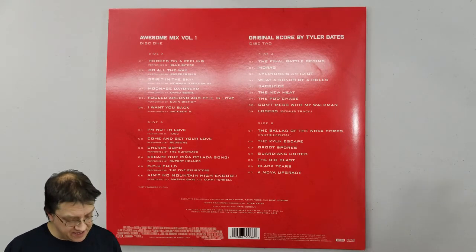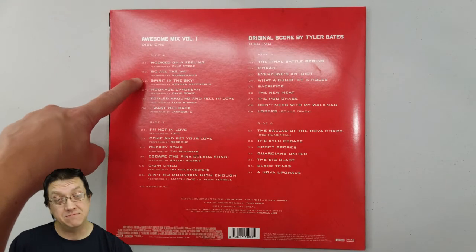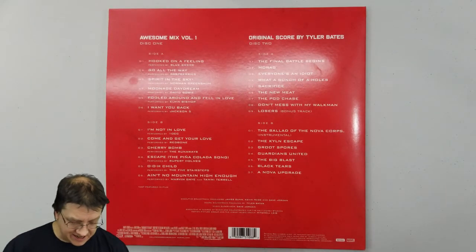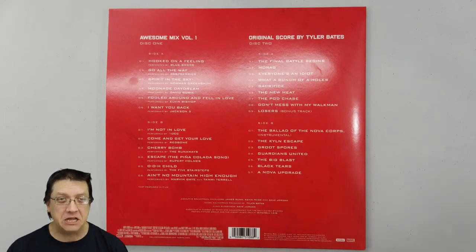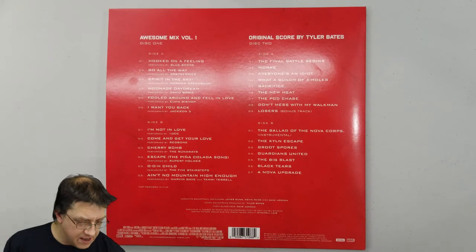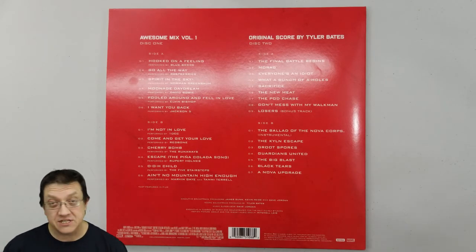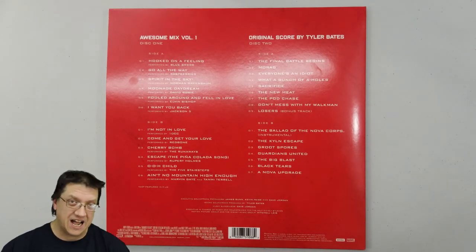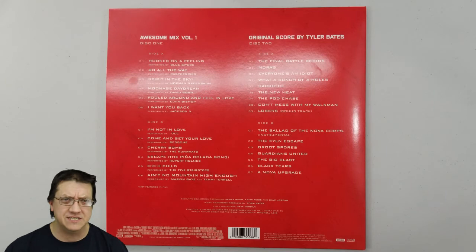Now, as I mentioned before, Spirit in the Sky is still my favorite on this track, though all of these songs are just fantastic. I love James Gunn's choice of that, and any one of these would fit because they fit not only well in the movie, but they're just excellent tracks in general. So as far as the Tyler Bates score goes, it is solid. I love that Guardians of the Galaxy theme that he came up with.